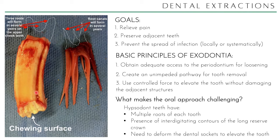And there are these contours, those grooves of the long part of the teeth inside the socket. All you see is this part right here, but you have to remove the entire thing. This is why it's quite difficult, and the most common complication is that they're not able to remove the entire thing. So that's what makes it challenging. Not impossible, but challenging. And you need to deform the dental sockets, which are in contact with the entirety of the tooth.